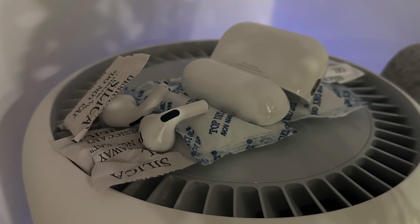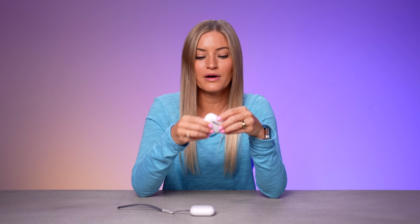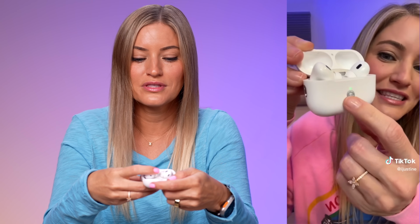I covered them in those little silica gel packets and I was like, okay, this is definitely gonna air it out. So I put that on top of this air purifier. So it was just like this consistent stream of air. And I came back like a week later from traveling and guess what? That little light turned on. I still use them all the time and have had no loss in audio, no loss in battery. Basically, they are like brand new.